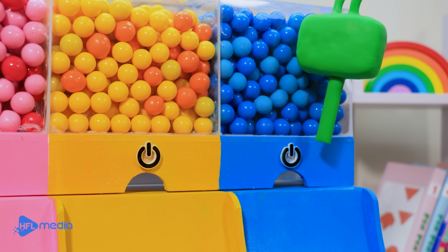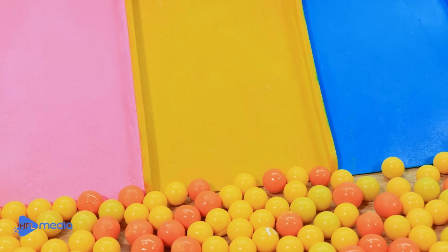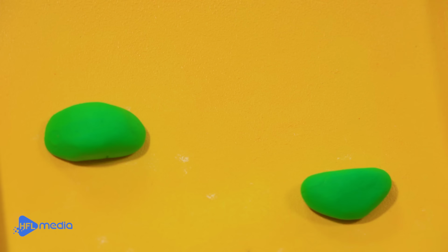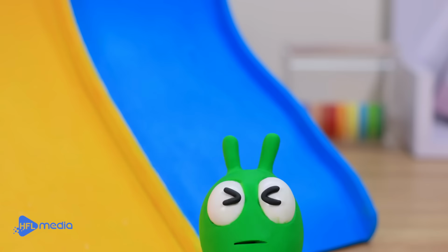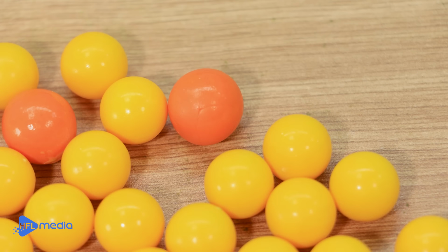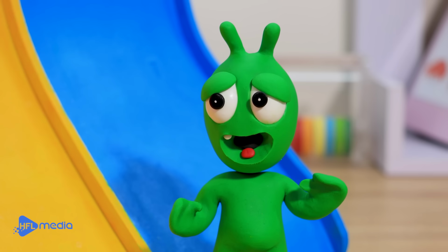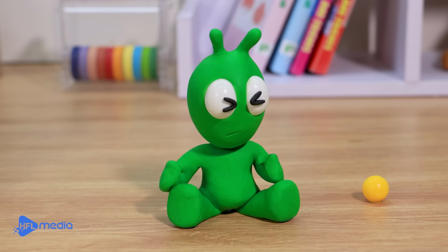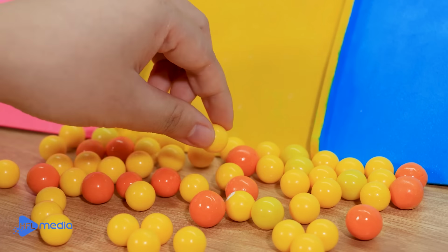No candy fell. Wow! Many candies fell down, but Pea Pea broke the machine's glass. Now Pea Pea can eat as much as he wants. John was very angry when he saw Pea Pea eating his candy. All right. John will share candy with Pea Pea, but Pea Pea shouldn't eat other people's candy without permission.